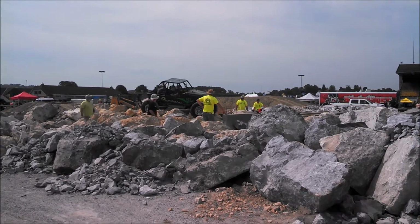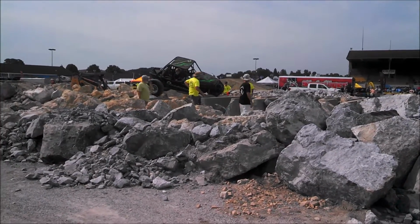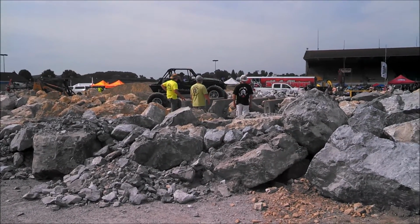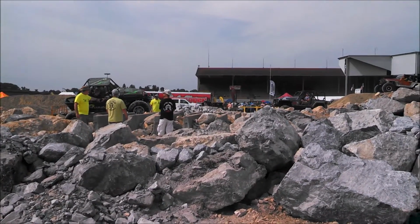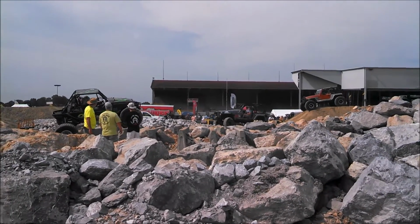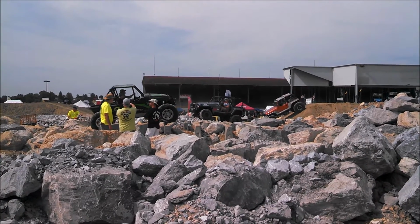This is Pam from NortheastWheelsEvents.com at the 2016 PA Jeeps Jeep Show in York, Pennsylvania. Checking out their track. We've already seen one axle broke today. Okay, you'll take care of it. Okay. This is what Jeeps are all about.